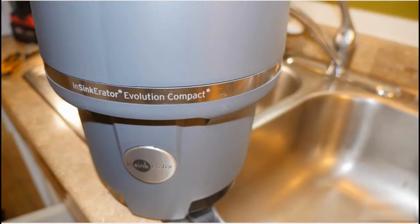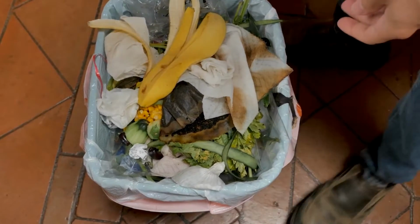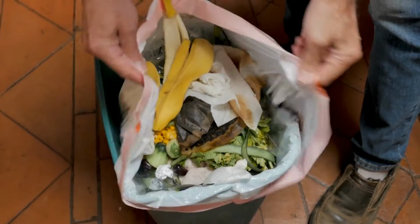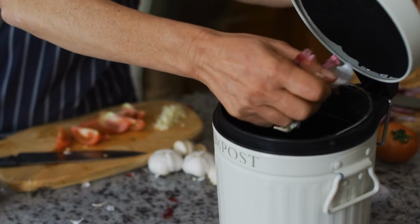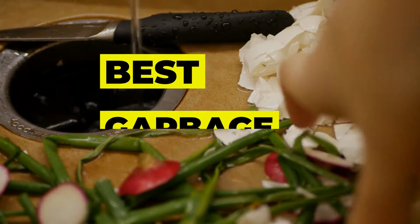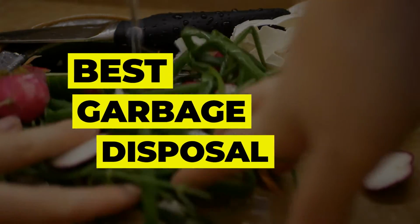Residential garbage disposals are not only great for post-meal cleanup, they also reduce the amount of leftover food scraps in the trash can, which cuts down on odors. Plus, the typical garbage disposal will last 8 to 15 years. In this video, we have gathered some best garbage disposal for you to choose from.